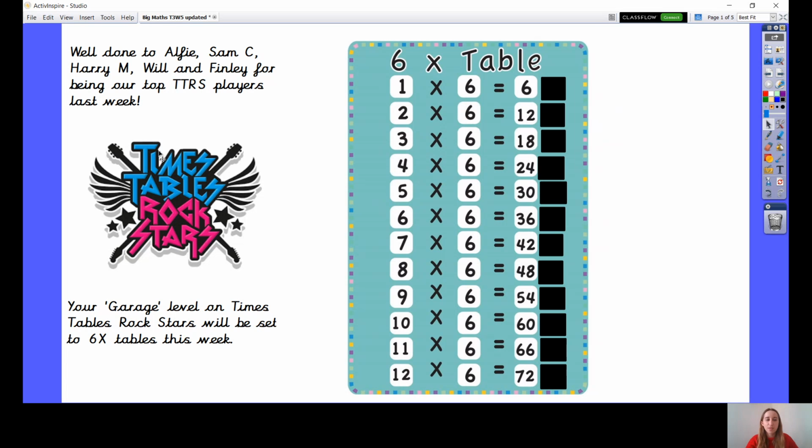I'd love to see maybe some new names in our top 5 next week that I'm not expecting. So see what you can do. Our top 5 is all about how many minutes you play. So try and put in as much time as you can this week to practicing your times tables. It will really be worth it to help you with your maths and keep those maths facts in your head.